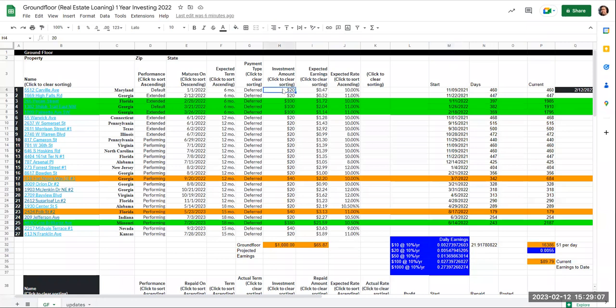So if I invest $20 and the loan, say this one that's in default, was supposed to be repaid on January 1st, 2022, it's over a year overdue. That means that this loan was supposed to be repaid 460 days ago. So if you multiply that by, say, a half penny, that means that I'm currently owed about $2.30 extra from this loan, along with the expected earnings of 47 cents when the renovations are completed. Some of them are new purchases.